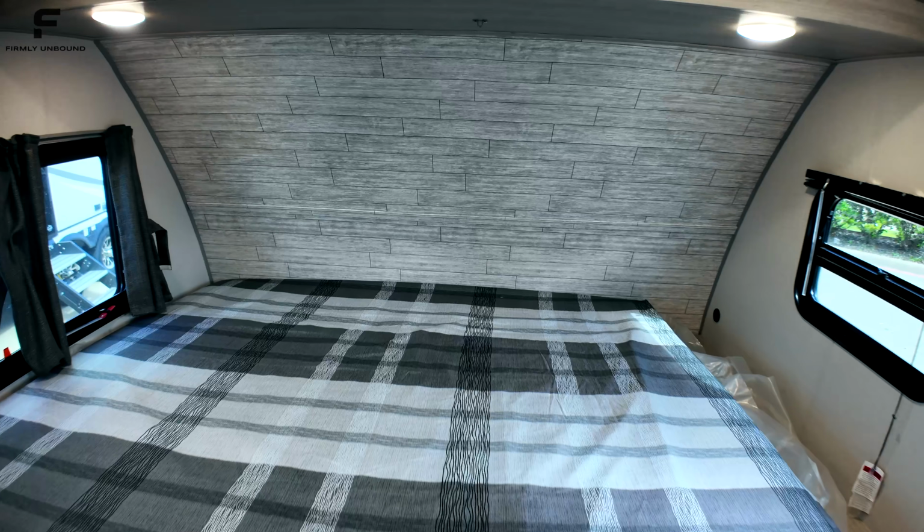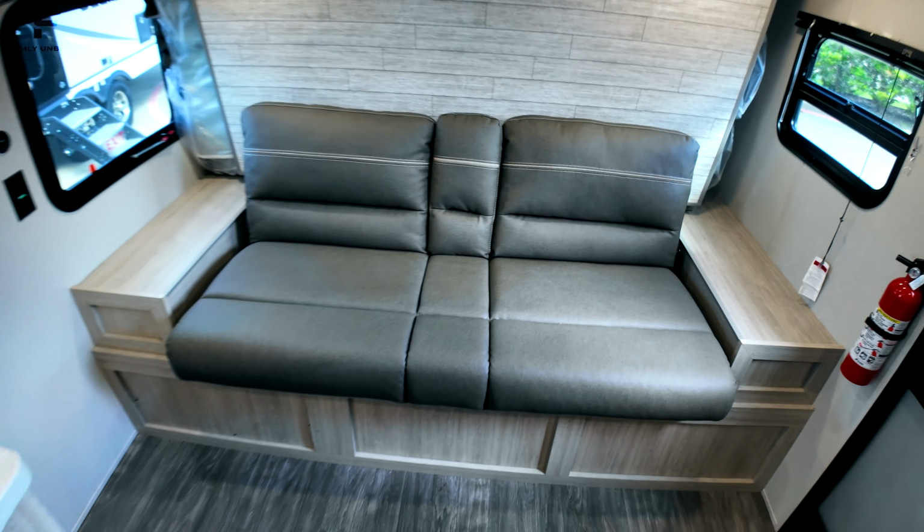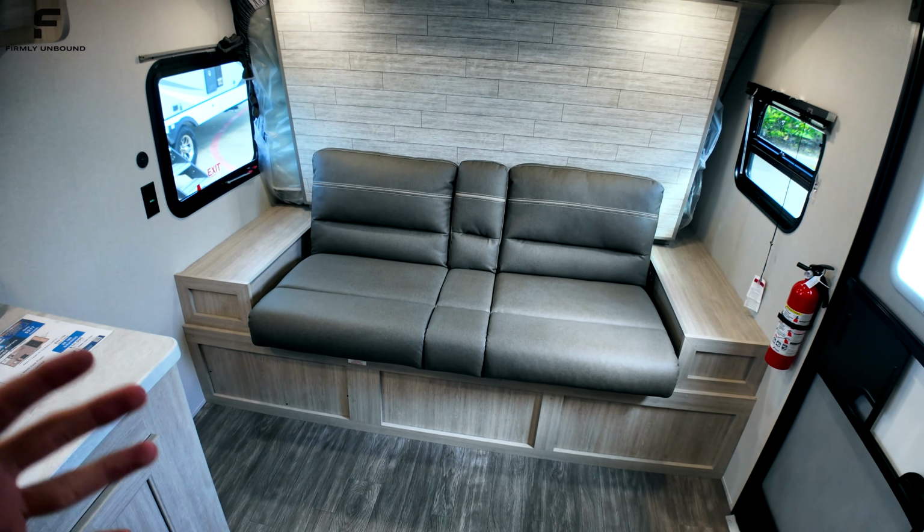And you'll see this bed here, it'll pop up, and we're going to talk about pricing and stuff like that here in just a second as well, so stay tuned for that. This bed will push up like so, and just takes a little bit of pushing to get it all the way back far enough where it latches into place right there. And then this will flip down.